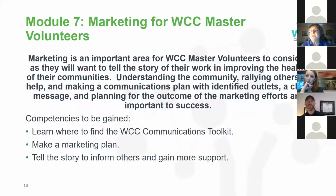They should understand, as they plan projects in collaboration with your wellness council or with the extension agent, how to market a program, what to tell, how to determine your outlets, how to get other people to participate, because we want this to be a far-reaching, community-wide effort to deal with the health issues of the communities. And so this module is to help them understand that, helping them think about making a communication plan, what their message is, and make sure it's clear for others to understand.